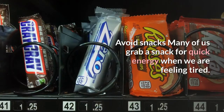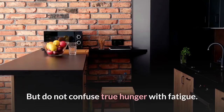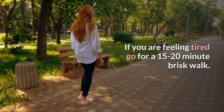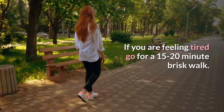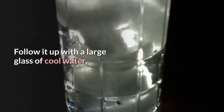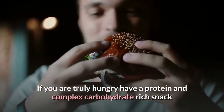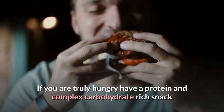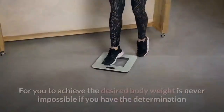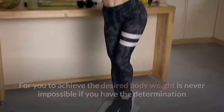Avoid snacks. Many of us grab a snack for quick energy when we are feeling tired. But do not confuse true hunger with fatigue. If you are feeling tired, go for a 15 to 20 minute brisk walk. This will raise your heart rate and give you a boost of energy. Follow it up with a large glass of cool water. If you are truly hungry, have a protein and complex carbohydrate-rich snack like whole wheat crackers and peanut butter or cheese.